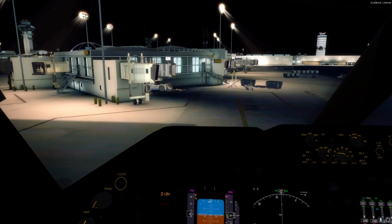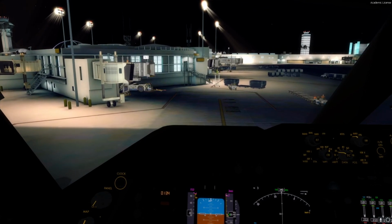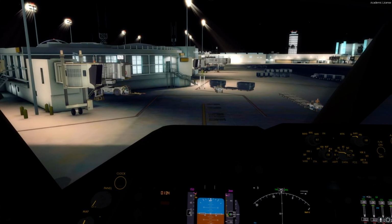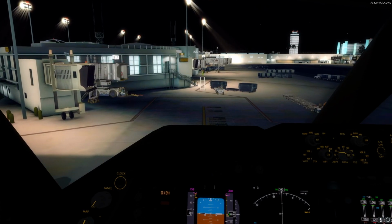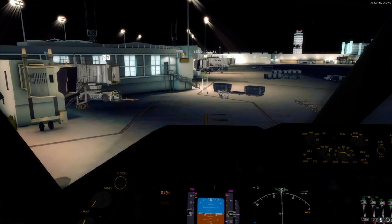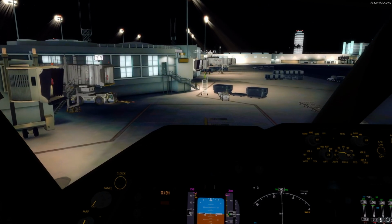Ground, 3439, we are ready for push and start. 3439, push and start approved, Charlie facing west. Squawk mode Charlie, please. We are clear for push and start, facing west, 3439.